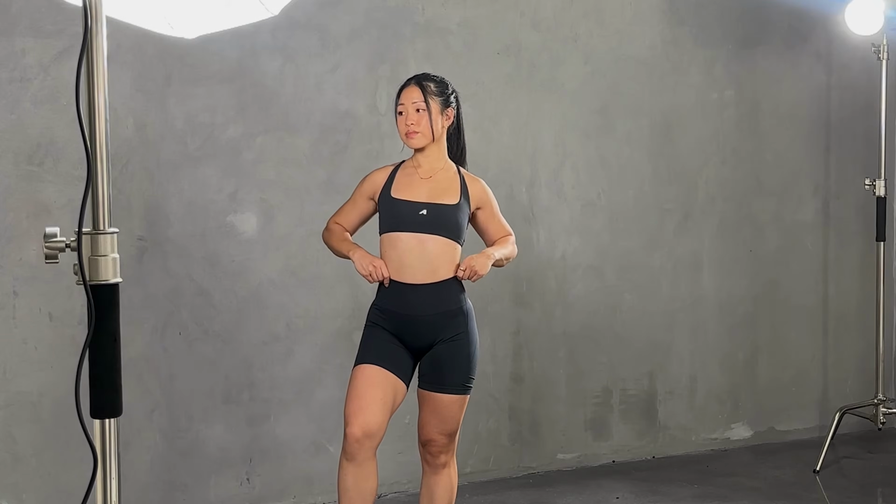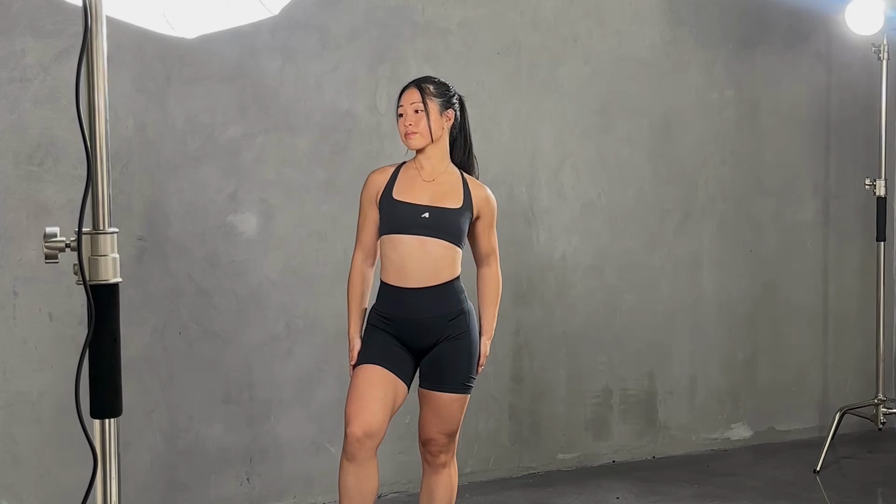I feel like the cut of this bra is just so straight across. And as someone with a flat chest, this bra does nothing for me. If anything, it makes me feel a little bit more self-conscious about my flat chest. So obviously I don't love that. Other thing is it's pretty wide. The square neckline hits really wide on me. Again, not something that I love.